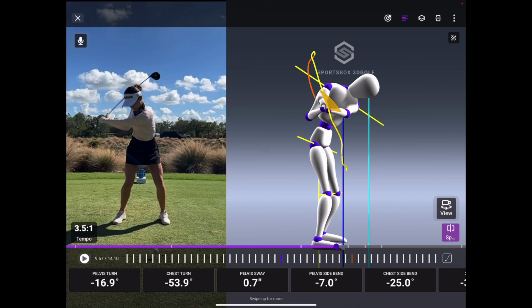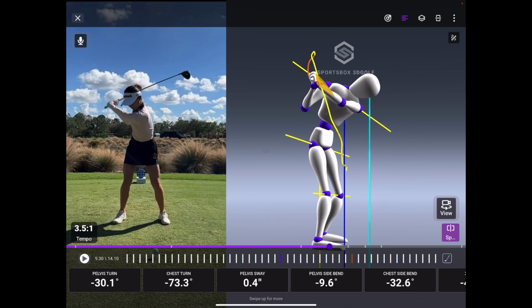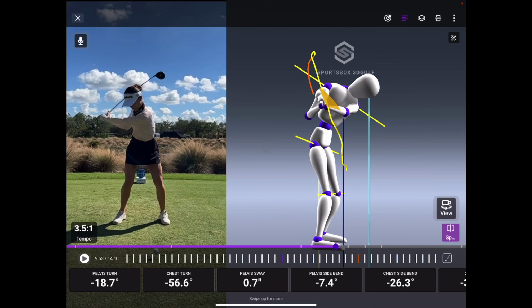The one thing I will say, and this is just from a visual standpoint, is that her right hip is a skosh higher than her left at this point, and that's indicated because the pelvis is less than an inch forward. Typically, if you're looking at somebody like a Rory McIlroy or a Xander Schauffele that draws the ball, through this transition their pelvis will drop down and left a little more aggressively and create more separation to push harder.